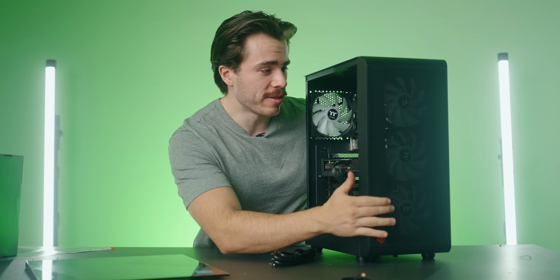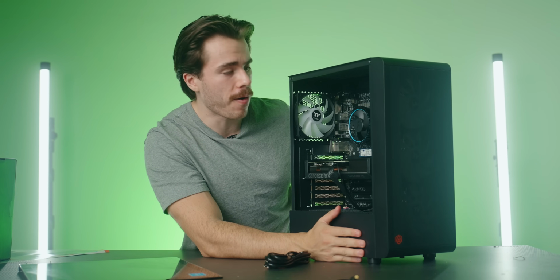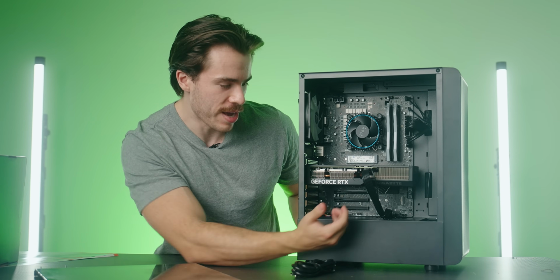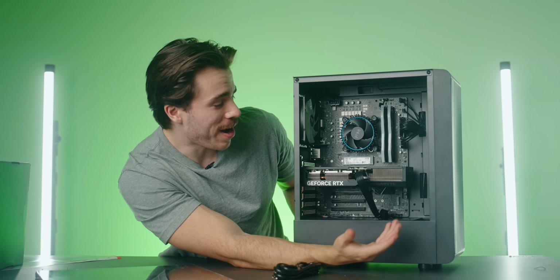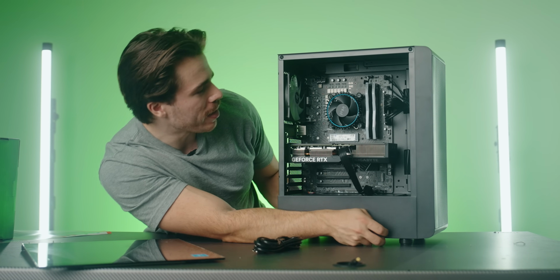Well, here for the case, it looks like we're given a standard ATX mid tower that comes with 3 case fans here in the front. All of these are RGB, and this is a mesh front, so we are gonna get some fresh airflow going right to the RTX 4070 Super here, which on its own is fairly power efficient. So I think by itself, even with these fans, this should be a very quiet PC, but we'll be putting that to the test in a little bit in the gaming section.